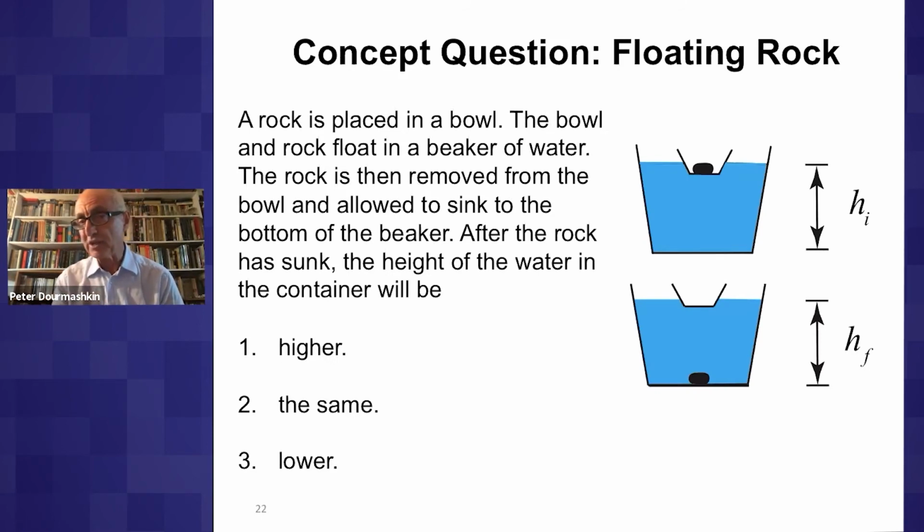One of my favorite concept questions is this: if you have a beaker with water in it and a boat with a rock floating in the beaker, and you measure the water level, and you take the rock out of the boat and put it at the bottom of the beaker, does the water level go up, go down, or stay the same? The three possibilities: the water level is higher, the same, or lower when the rock is at the bottom. Now, this particular question is an example of Archimedes' principle, the famous principle where he shouts "Eureka" in the bathtub. And it's a great concept question.